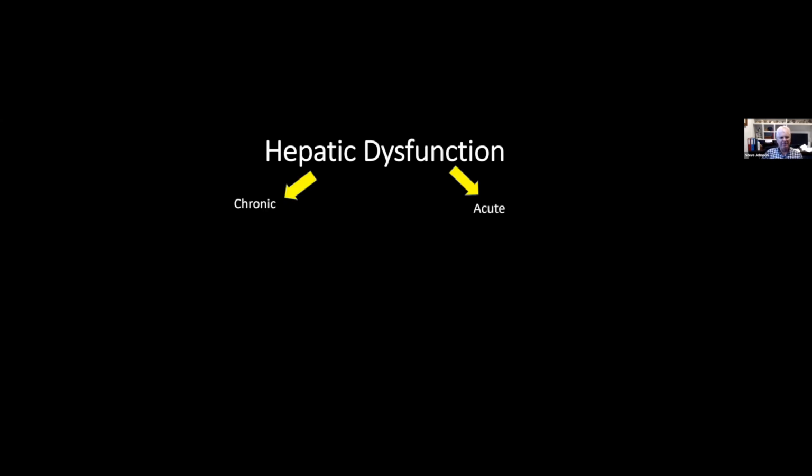So the way I look at it is I say, well, you got hepatic dysfunction, it's either acute or chronic. And if it's in a chronic liver disease, basically, it divides into either you have cirrhosis or you don't. If you don't have cirrhosis and you have chronic liver disease, you have one of these diseases: fatty liver disease, Hep C, Hep B, hemochromatosis, and the list goes on and on.